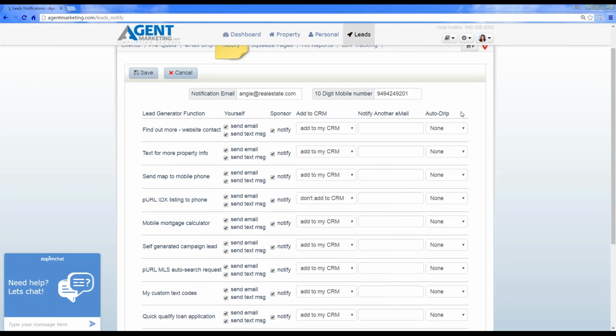So with the notifications, this is how we notify you of all leads coming in through Agent Marketing. Verify that your email address is spelled correctly, and also make sure that your phone number is in here, but make sure it's your mobile number and not your office number or anything like that. With your mobile number being in here, this is how we text you any leads that come in if you have this checked as an option.